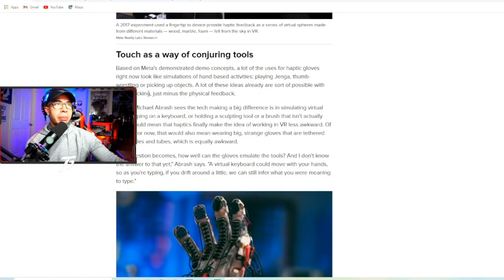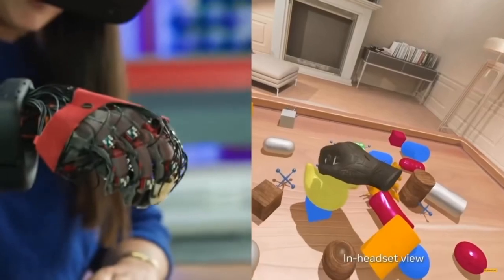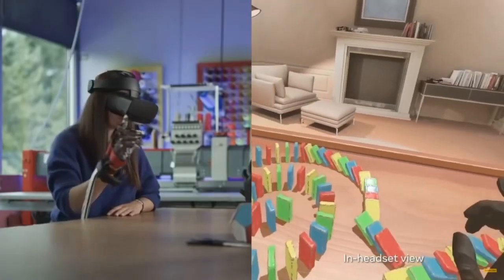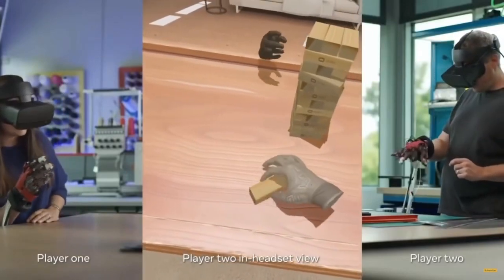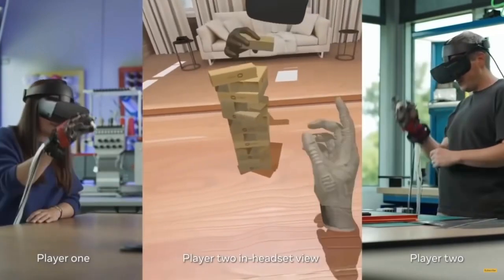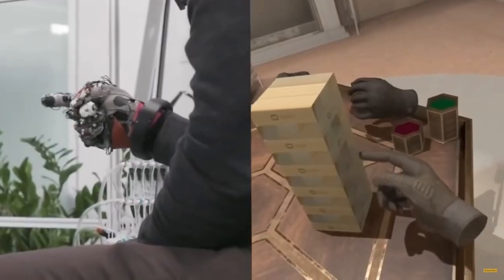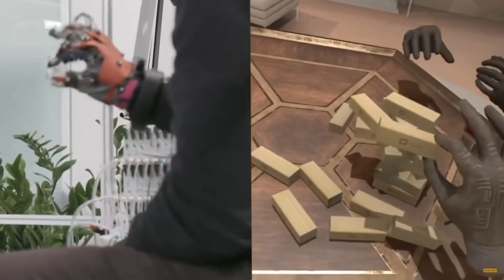And then based on Meta's demonstrated demo concepts, a lot of the uses for the haptic gloves right now are for simulations of hand-based activities, playing Jenga, thumb wrestling, or picking up objects. A lot of these ideas are already sort of possible with hand tracking, just minus the physical feedback. So what I think right here is what they're trying to do is get into the realism approach and just the basics of hand tracking, of course.